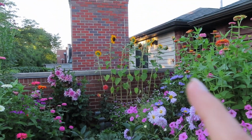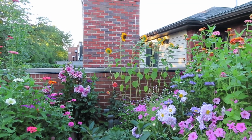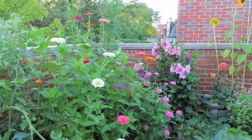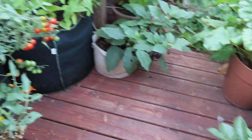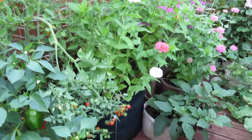I'm not actually picking my sunflowers for vases. I'm leaving those with the heads on to form seeds. And I'm going to do something fun with those for fall crops, I think, pretty soon here. I need to harvest Aronia berries, tomatoes, eggplants, and peppers as well.